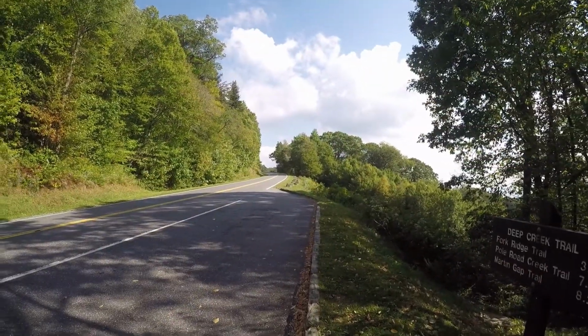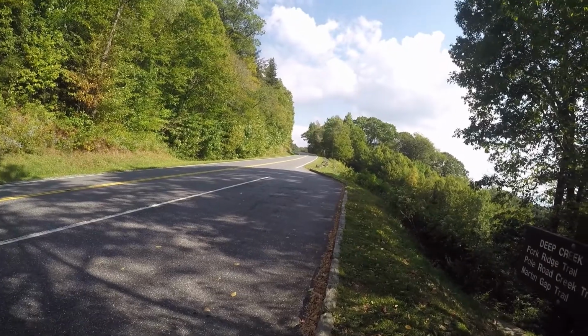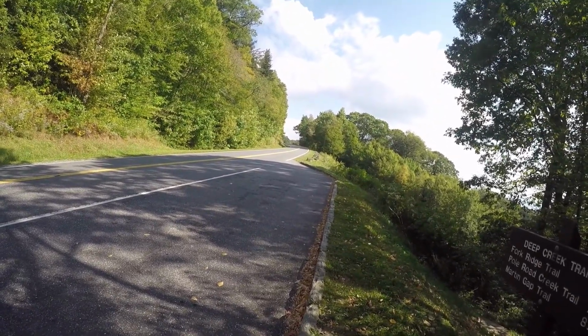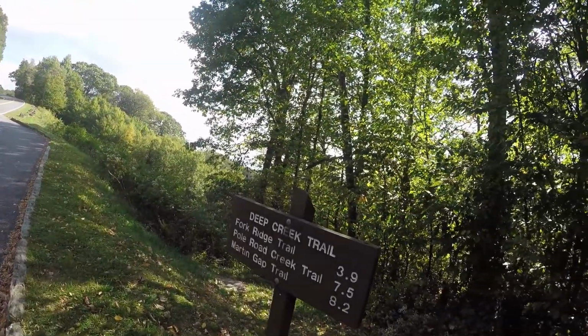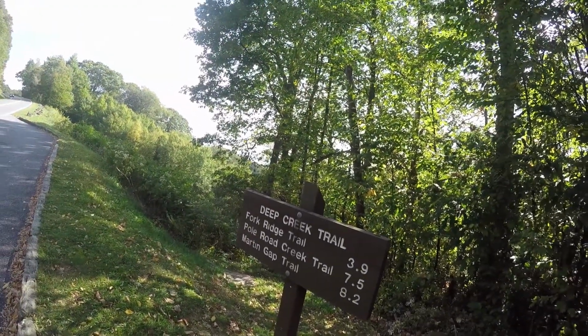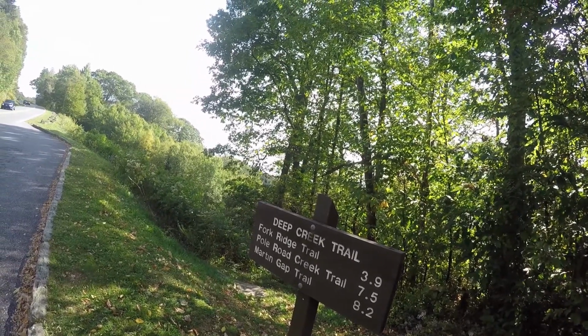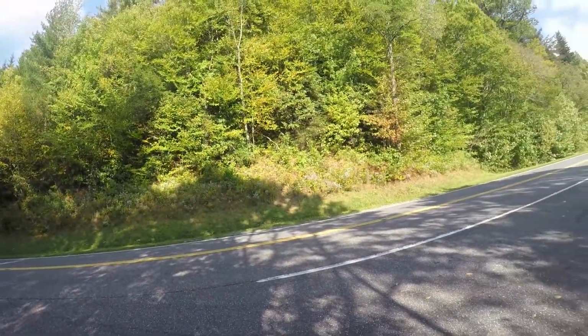Well guys, it's 4:10 and I just made it up to the top to the road. This right here is Newfound Gap Road. As you can see, Fort Ridge Trail is 3.9 miles down. Took me an hour and 25 minutes to get to the top, so I'm gonna see if I can hitch a ride to Newfound Gap.